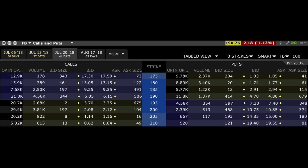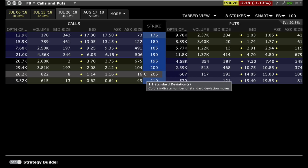As before, let's consider Facebook's option chain. You can see the company's options chain for July 20th, 2018 here. In this case, it turns out that Facebook's $205 call options are 1.1 standard deviations above its current market price. This is as close as we can get to one standard deviation for Facebook stock at this expiration date, so these are the best options for the strategy I described previously. You will note that the options are selling for $1.14 per share right now.